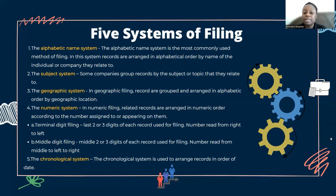When we look at a numeric system, this is a system that only works when numbers are given. So if you have customer numbers, you can organize files by customer numbers. And so ultimately, this one is infinite, because as we know numbers are infinite, they keep going. And so you could honestly keep going with any combination of numbers in a numeric system. When we talk about it, we're just comparing numbers going from smallest to largest when we're organizing the numbers themselves.